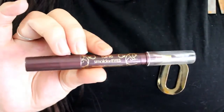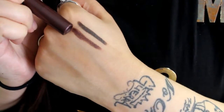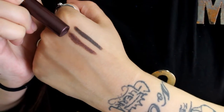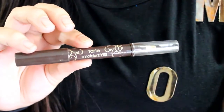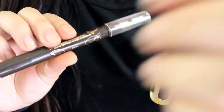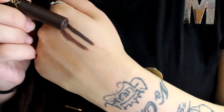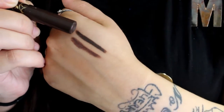So these here are the Tarte Smolder Eyes Amazonian Clay Waterproof Eyeliners. Now, I purchased these and I was like, let's see if they're waterproof. They are freaking waterproof. Seriously. Let's say you wear them all day, you go to sleep and you forget to wash your face, you wake up, they're still there. Seriously.